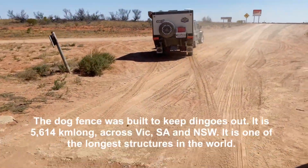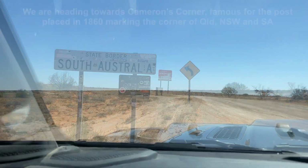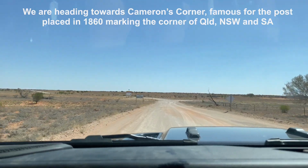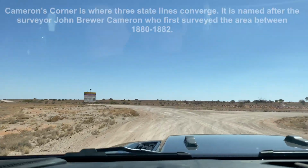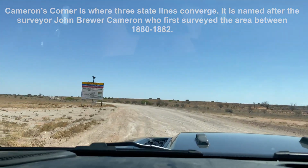And we're in South Australia. 120 kilometres to the Strzelecki track. Approaching Cameron's Corner. And we're on our way. Here we go.